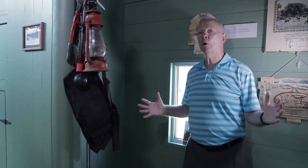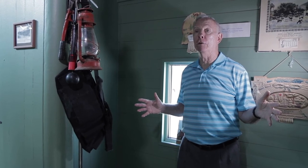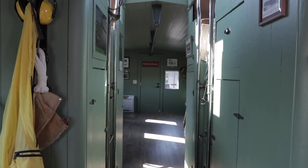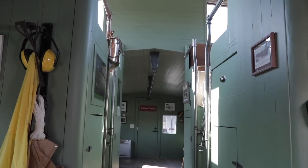Now this back corner of the caboose is the equipment room area. Obviously there was much more equipment back here than there is today. But here's a replica of some of the equipment that the engineers and the railroad people used for emergencies and other activities.